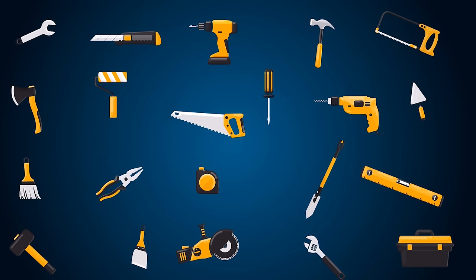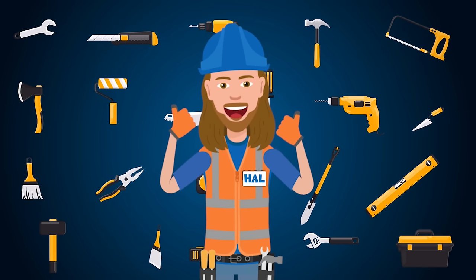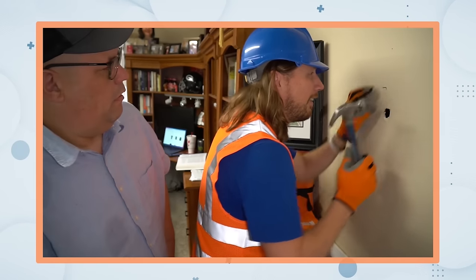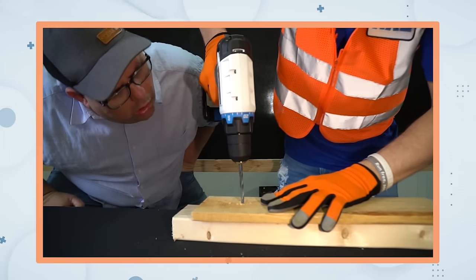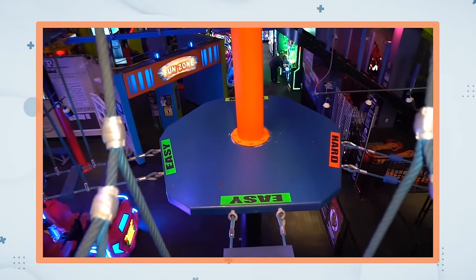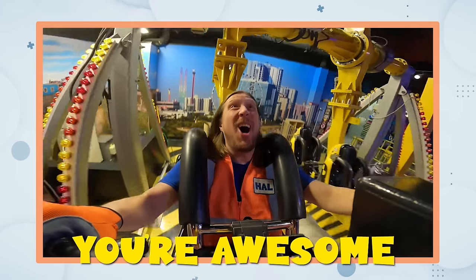Tools, tools, all kinds of tools. Which one will Handyman Hal use? He's got a plan for today. We're gonna laugh, dance, have fun, and play. Need to hang something on the wall? Hammer and nail is your best call. But if it's real heavy and they just won't do, this drill will do the job for you. Handyman Hal, having fun today. You're awesome, as he would say.